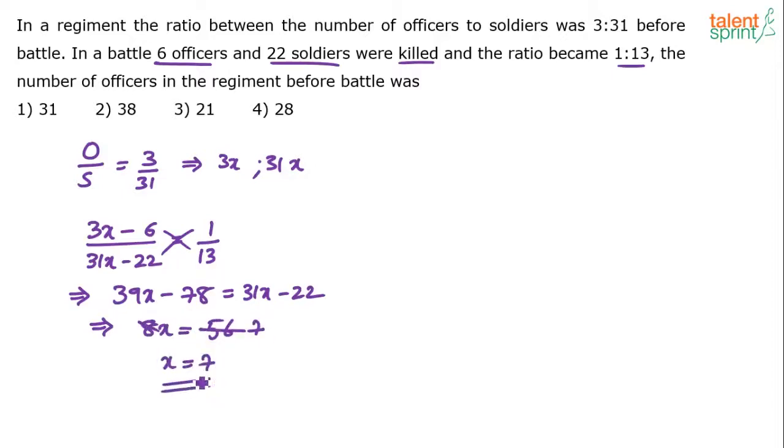What do we have to find out? See, this is the new ratio, O dash by S dash. The original ratio of officers and soldiers is 3:31. After the battle, when some officers and soldiers got killed, the new ratio O dash is to S dash is 1:13. So we do this calculation and find out the value of x.